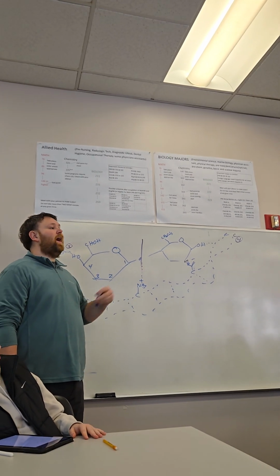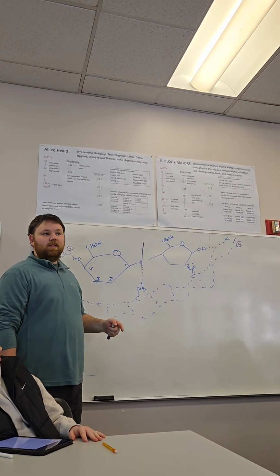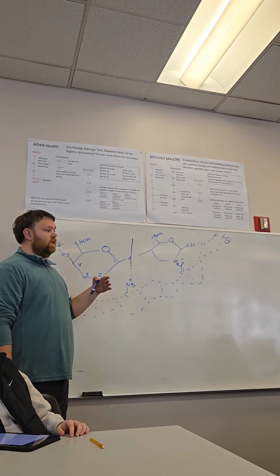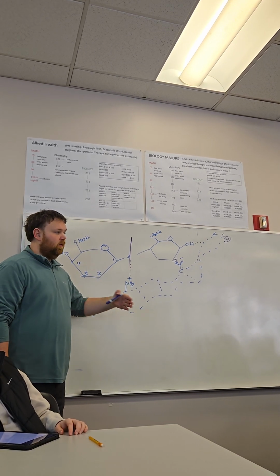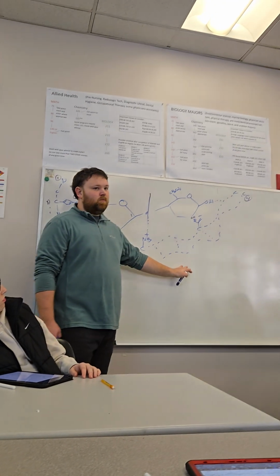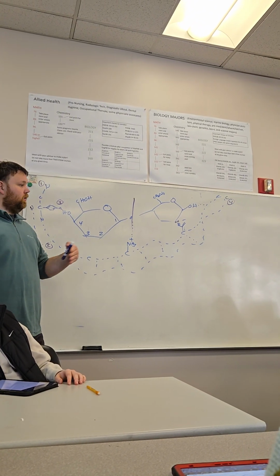Does it tell you how fast or how well it's working? No. All it tells you is that it is working. If it does not turn yellow, it is not working. If I put this enzyme in an extreme acid, what happens? It denatures. Excellent. And then it will not turn yellow.